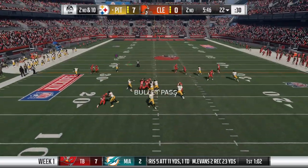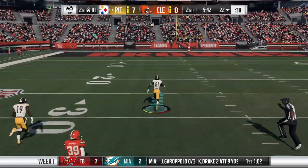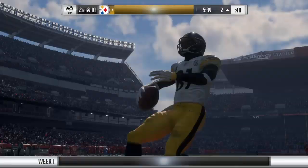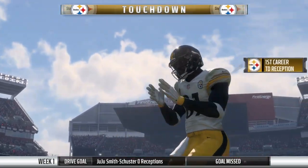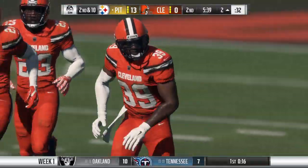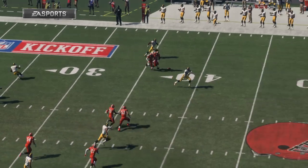With the 7-0 lead, more apt to take a shot like that down. Defenders giving chase, but I don't think they're going to get there. The 20. And into the end zone. Touchdown, Pittsburgh. A big play there. 78 yards. And the Steelers get the quick strike touchdown.